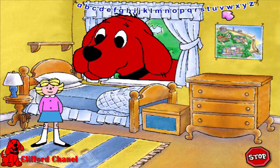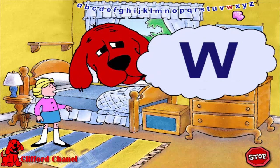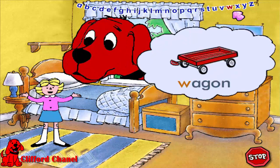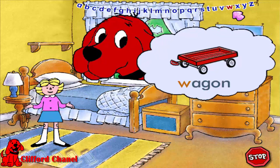It's the letter W. This is a capital W, and this is a small W. The letter W stands for the W sound, as in wagon. Can you say W? W. Some other words that have the w sound are wet and wig.